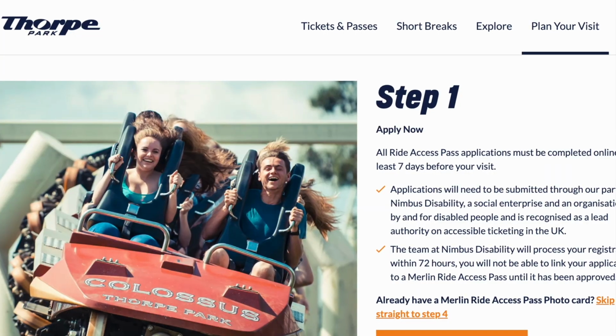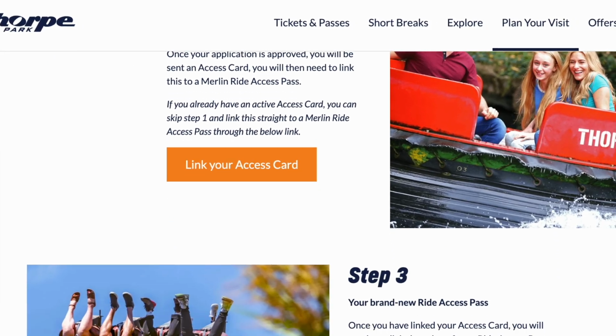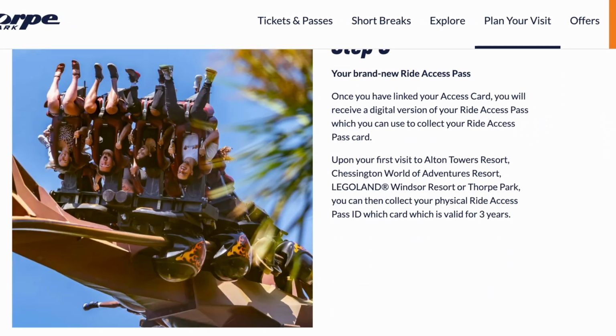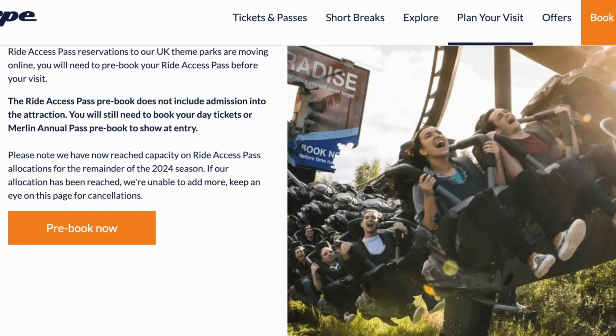Very, very simple. There was a portal, but it never really worked for me. There was a link to a portal for all of them, but it kept crashing. So what I do is go onto their website. All you need to do is Google Chessington accessibility, Thorpe accessibility, whatever park you're going to, and it will come up. On that page it will say step 1, step 2, step 3, step 4. Steps 1 to 3 are basically applying for the access card, applying for RAP, or linking your access card to Merlin. I'll get to that in a minute because that is another thing.